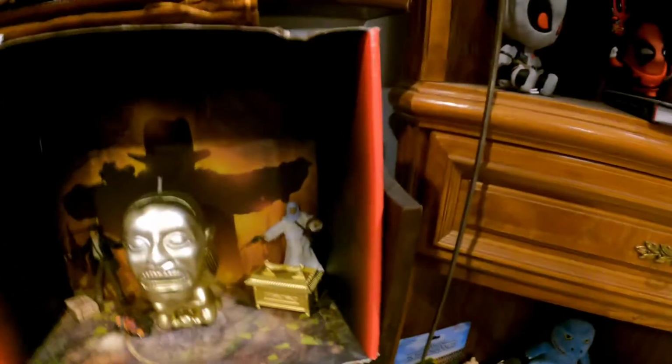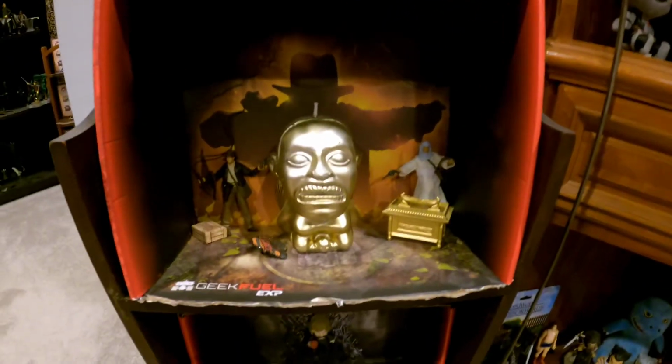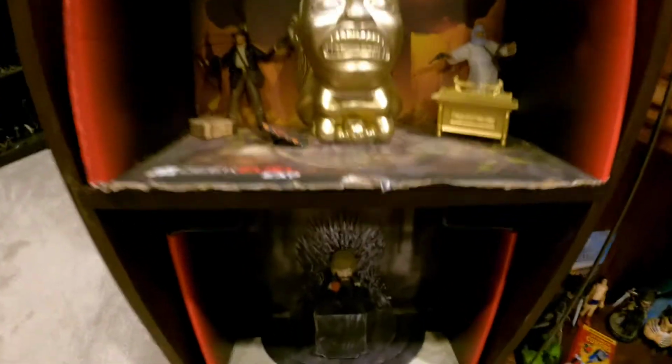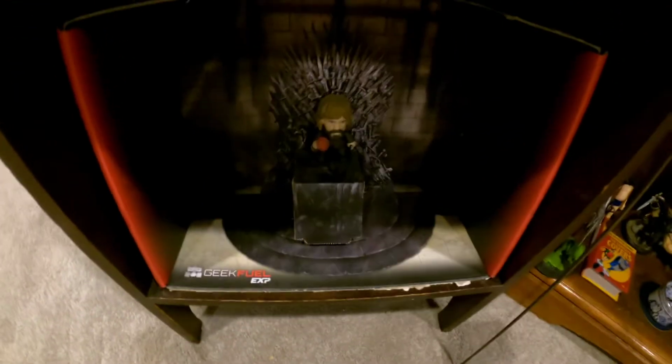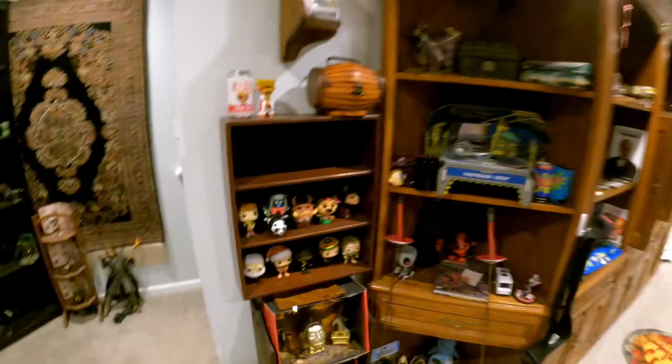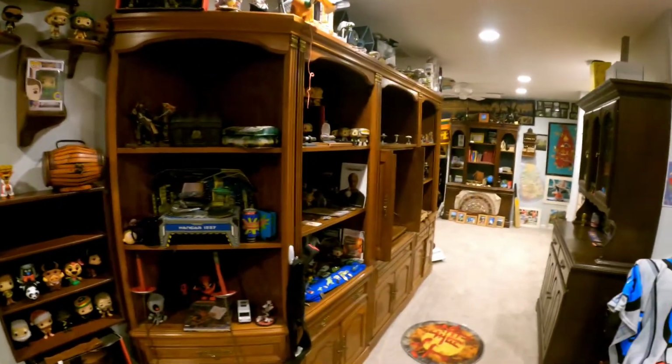Then down here we have the idol from Indiana Jones. It's like, I'm not gonna risk it. And then down here we got one more show down here, and then that just about wraps it up. That is a tour of my room.